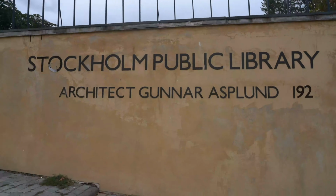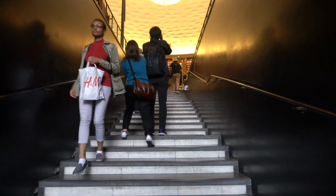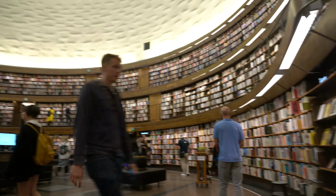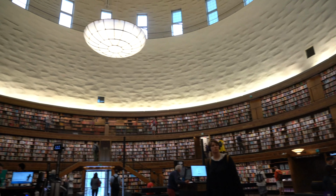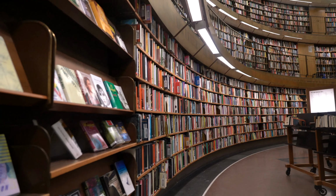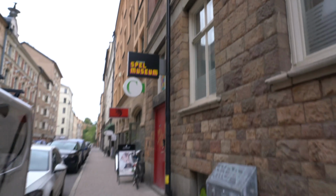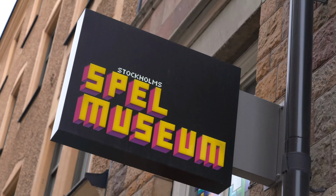Okay then. Well, if you're looking for a totally not creepy library, head down to Stockholm's public library to see an architectural marvel. Designed by Gunnar Asplund, this massive rotunda holds over 2 million volumes of text. And its design allows for anyone to reach a book without assistance, a physical metaphor that knowledge should be accessible to all.